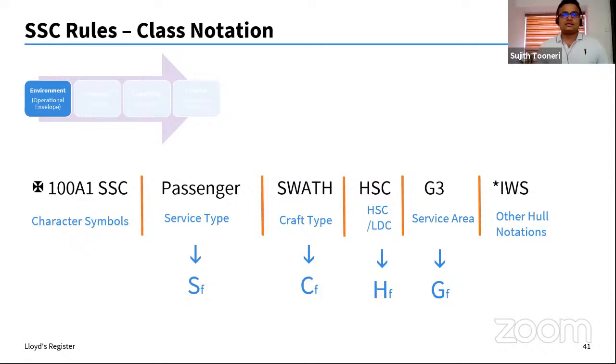Then the second is the service type notation, which can be either cargo, passenger, patrol, pilot, yacht, workboat. And in recent years we have introduced a new service type called wind farm service vessel. So this leads to the service type notation factor, which accounts for the fact that some vessels are expected to work in much more onerous sea states to complete their daily service, such as pilot boats, whereas some other craft are more likely to seek refuge in very bad weather conditions. That is the SF factor. I have shown in the previous slide the factor considered for workboat and passenger.